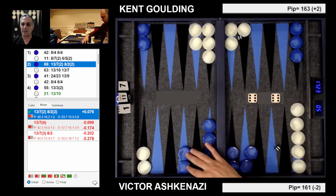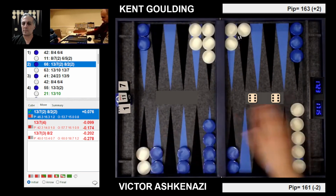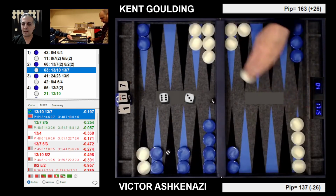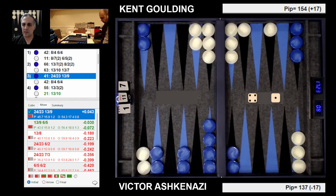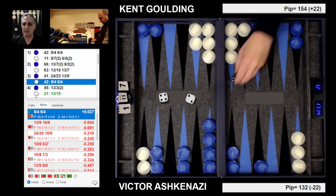Double six. So he blocked the sixes from the back, so he's forced to bring two down. And now I think you just got to make the 2 point. Kent's looking to counter prime. 6-3. Can't move his back checker, so he brings two down. Victor's looking to hit with 7s and 9s.